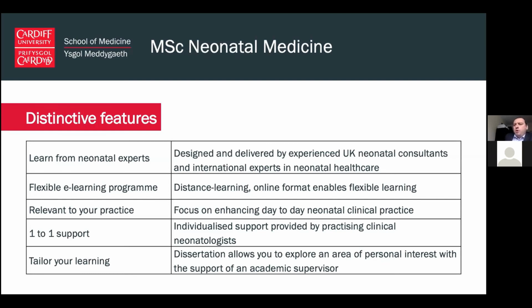So, to summarise, we feel this is a course that should appeal to all who work in neonatal medicine. We're offering a high-quality, evidence-based learning experience that's delivered by experts and delivered flexibly and 100% online to fit around busy schedules. We're offering what really is a unique course. There are very few opportunities to study neonatal medicine at this advanced level in the Western world.